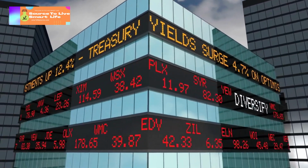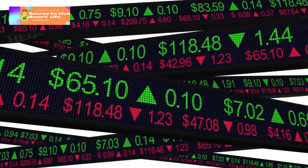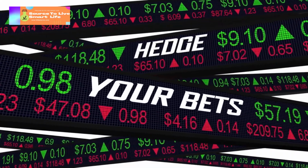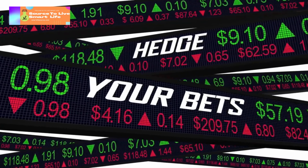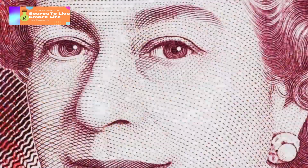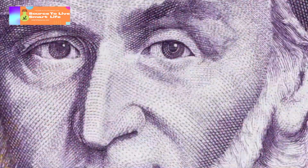Diversify your portfolio. Diversification is a crucial strategy for successful investing. By investing in a variety of assets, you can reduce the risk of losing money if one investment performs poorly. A diversified portfolio should include a mix of stocks, bonds, and other assets. You can also diversify by investing in different industries, countries, and asset classes.